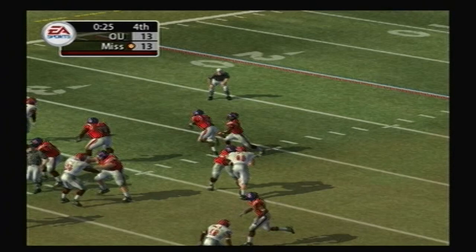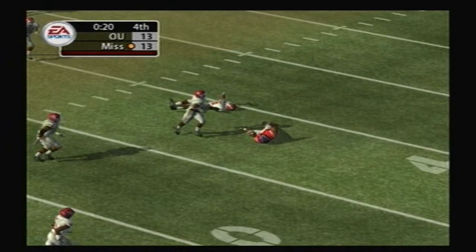The Rebels set up in the gun. Throws, and he's caught. They'll bring him down. That was a good completion there. Yeah, I really liked the good, clean routes they ran on that play.